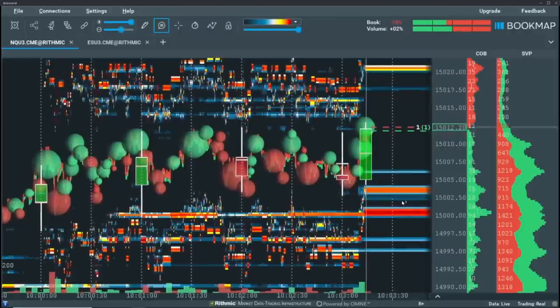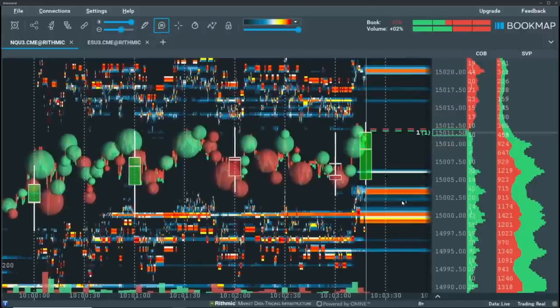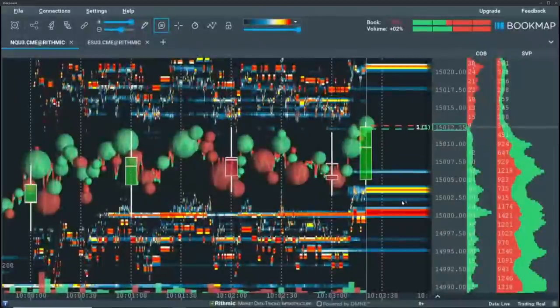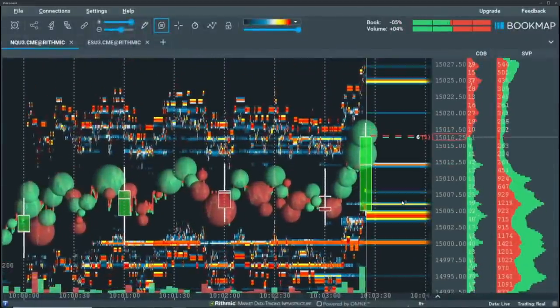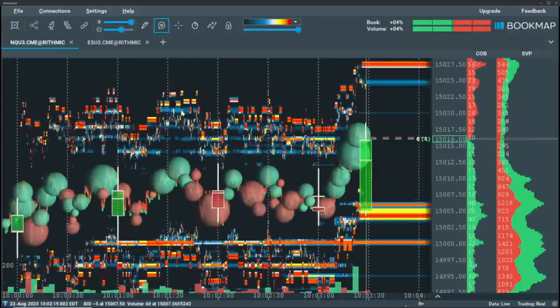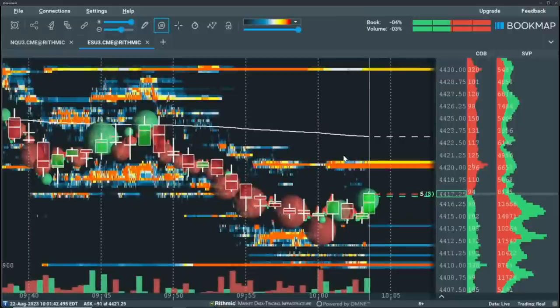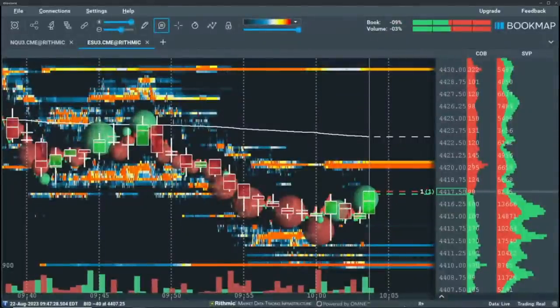One thing I really like to see: if I'm looking for a short, I want to see a lot of liquidity sitting below us. If I'm looking for a long, I want to see a lot of liquidity above us. Right now, you can see we have the NASDAQ pulled up, and we have the ES. The thing about the ES versus the NASDAQ is there's a lot more volume and a lot more liquidity on the ES compared to the NASDAQ.